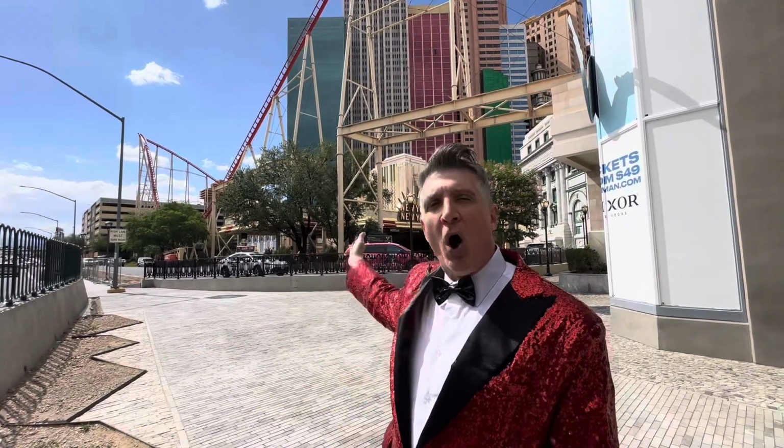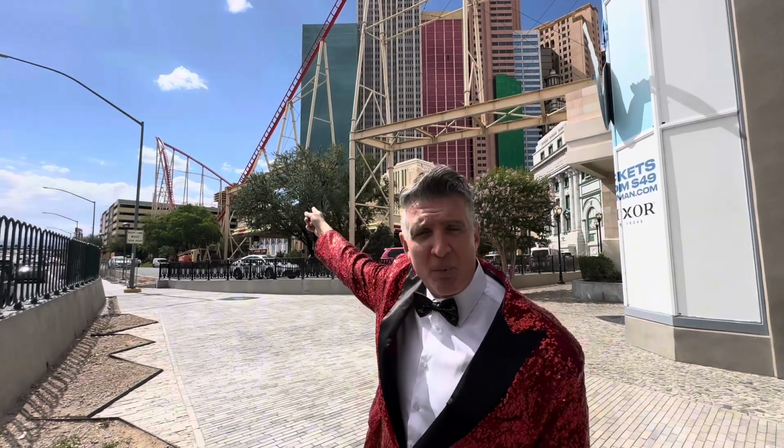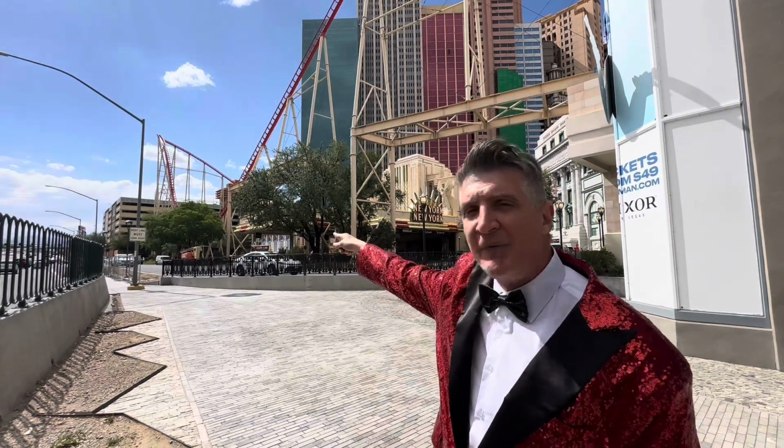And you and I are here at the fabulous New York Hotel Casino in sunny Las Vegas, Nevada. We're here at the Coney Island roller coaster, and here's the question we want to find the answer to. See that big hill behind me? We want to know what the final velocity of the Coney Island Express is at the bottom of that hill.